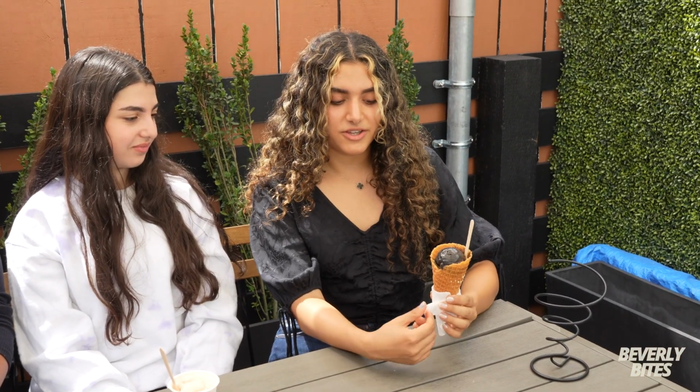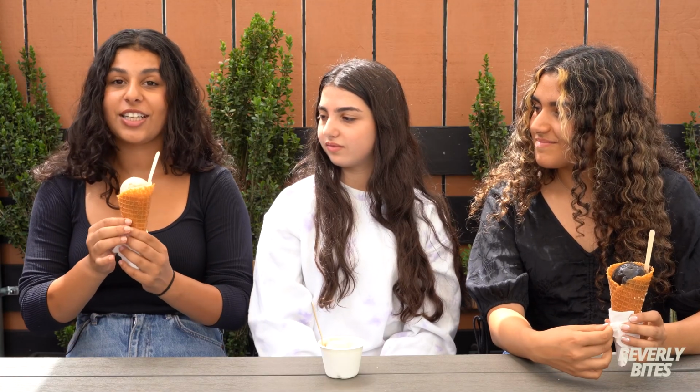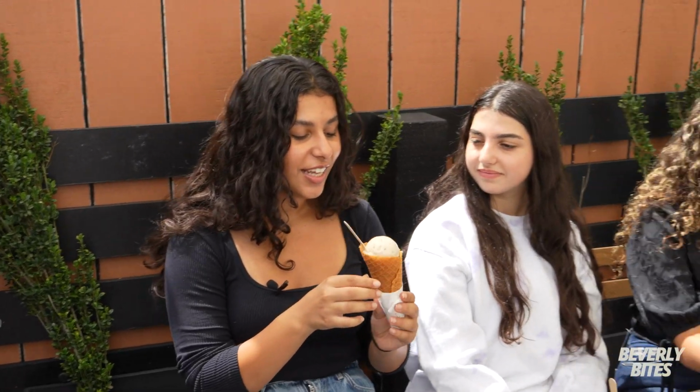Hey guys, so we got a gelato. I got hazelnut and matcha in a cone. I got hazelnut in a cup. And I got black sesame with the cookie one in a cone. So these cones are actually gluten-free, and when we were inside we saw a customer and he said these were the best cones he's ever tasted and his kids love them.